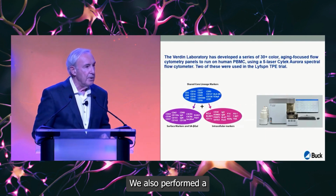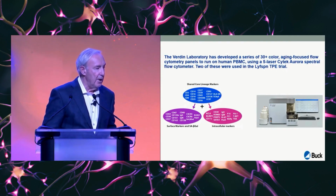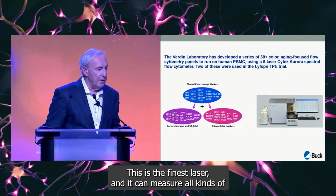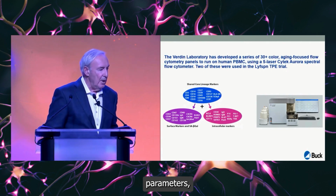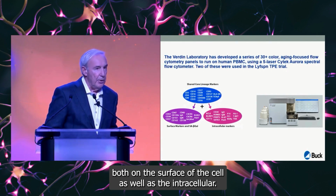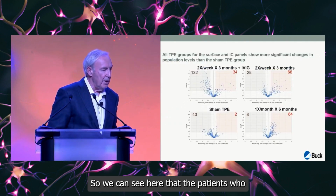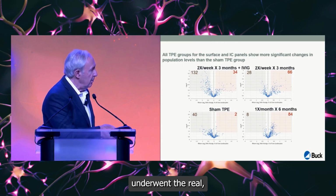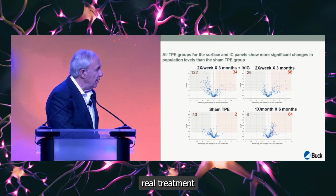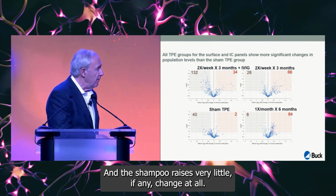We also performed flow cytometry analysis with a very sophisticated machine in Dr. Eric Verdin's laboratory. This is a 5-laser machine, and it can measure all kinds of parameters, both on the surface of the cell as well as intracellular. So we can see here that the patients who underwent the real treatment had a lot of changes happening to their peripheral blood cells, and the sham pheresis very little, if any, change at all.